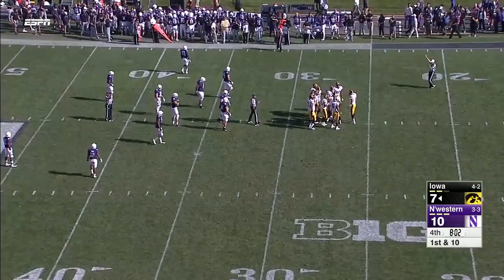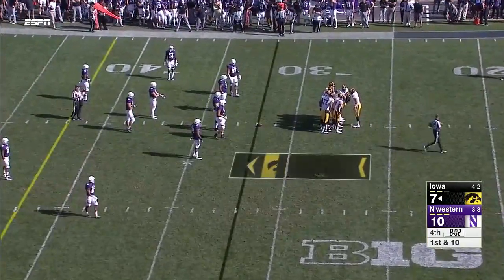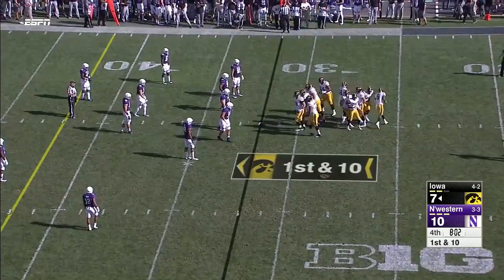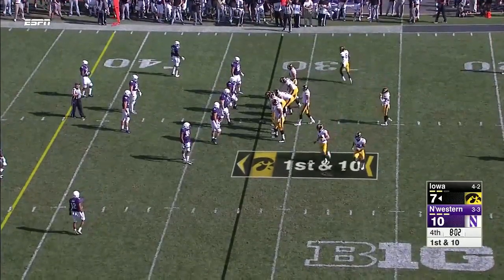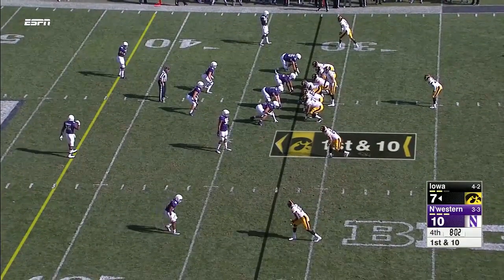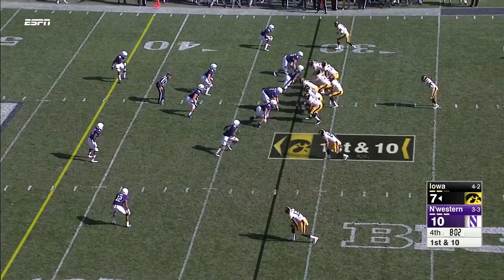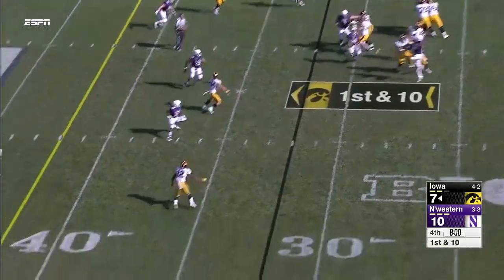Iowa starts the drive first and 10, and it's up 32. So we've had Johnny on the spot. That's Nooney on the spot for Florida State. First down for Iowa. 10-7 your score for Northwestern, trying to win its second straight against the Hawkeyes.